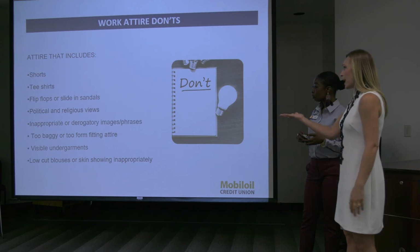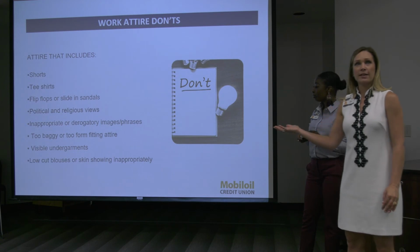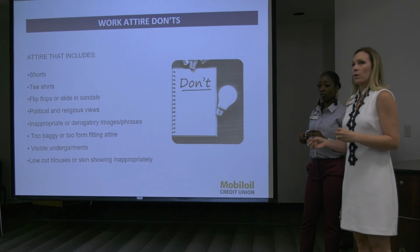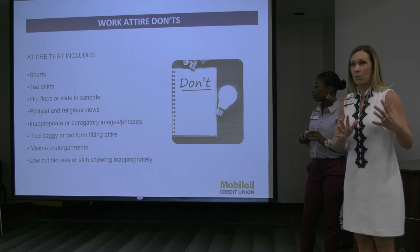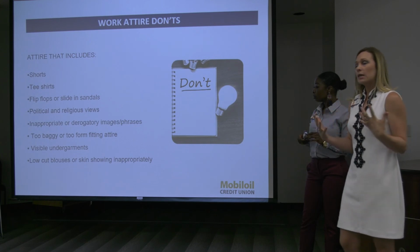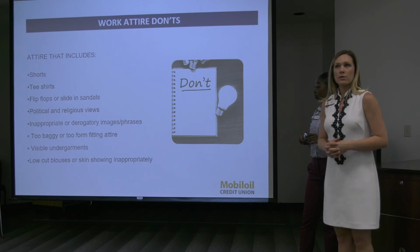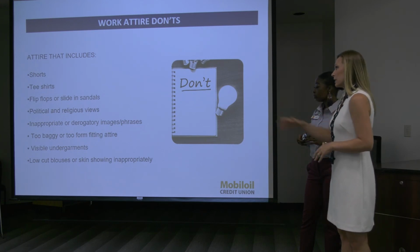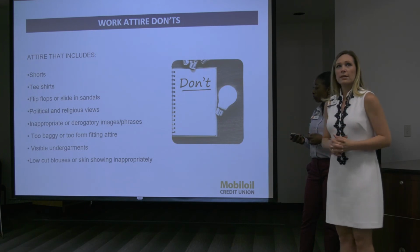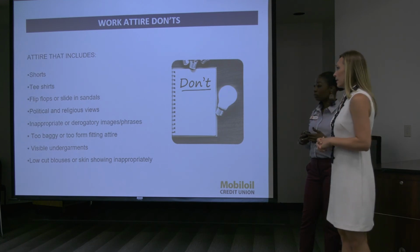Okay, so too baggy, too form-fitting attire. This goes for men and women, okay? If it's too frumpy or too baggy, or if it looks way too tight, that says something about you. You want to make the best impression that you can towards those you're dealing with in the public every day, and that really does matter. Visible undergarments. We don't want anybody to see our undergarments. Keep your undergarments covered up at all times.